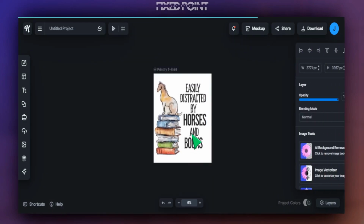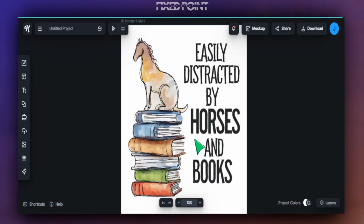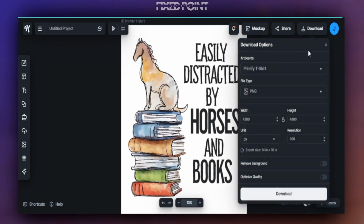Now that is perfect for us as a design, and with everything good here, we will go ahead and hit download. I want to save this as a transparent background, so I'll make sure I remove the background here, and for good measure, we will optimize the image quality here. We're going to save this as a PNG. Now we're going to download this, so this can be a file we can upload to our on-demand t-shirt.